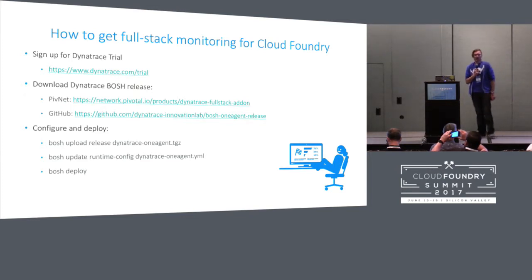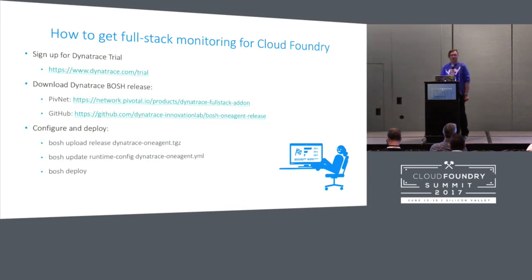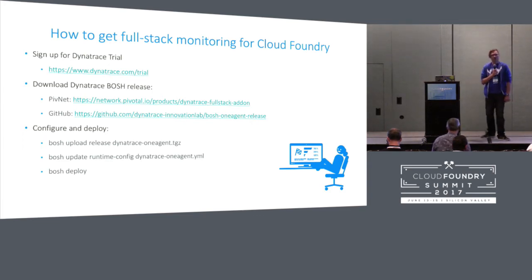And usually within about 5 to 15 minutes, everything will be up and lit up, literally just as long as it takes Bosch to execute that deployment. All right? Thank you.